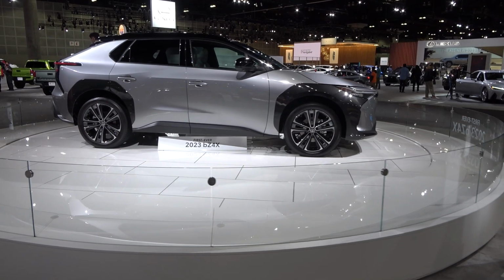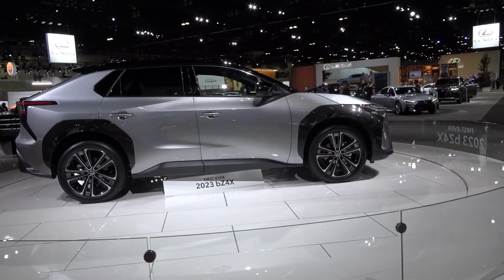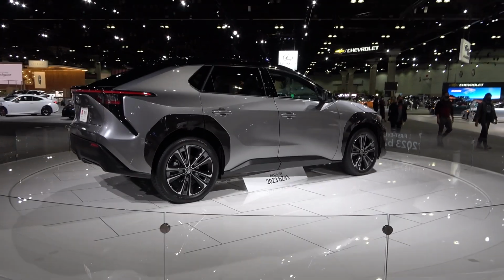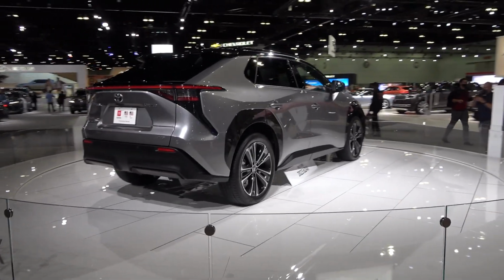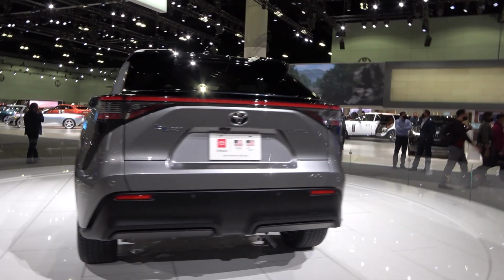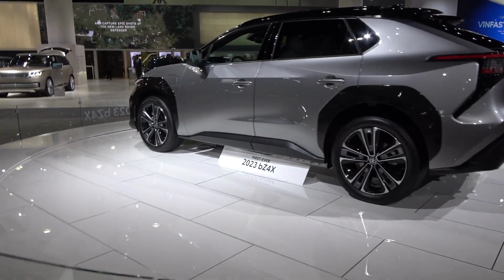Alright, so I do owe Toyota a slight apology. They do have their all battery electric concept car, which is probably why I didn't notice it. I'm really mostly interested in the things that I can actually get into, touch, test, feel. So this is them looking at an all-wheel drive platform targeted for 2023.